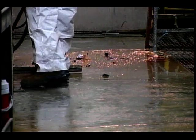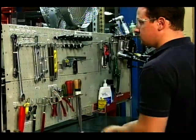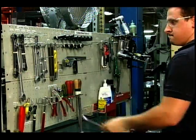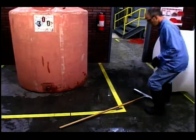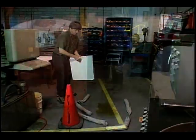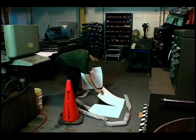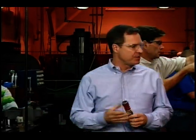Good safety practices begin with proper housekeeping. Simply keeping your work area clean will prevent many types of accidents. If you see something on the floor, pick it up and put it in its proper place. Make sure you wipe up spills or leaks when they occur to avoid possible slips and falls. Ensure your workplace is well organized with tools, extension cords, and materials kept in their proper place.